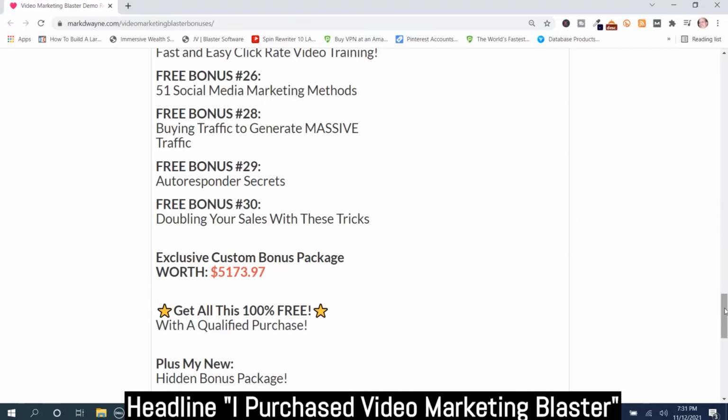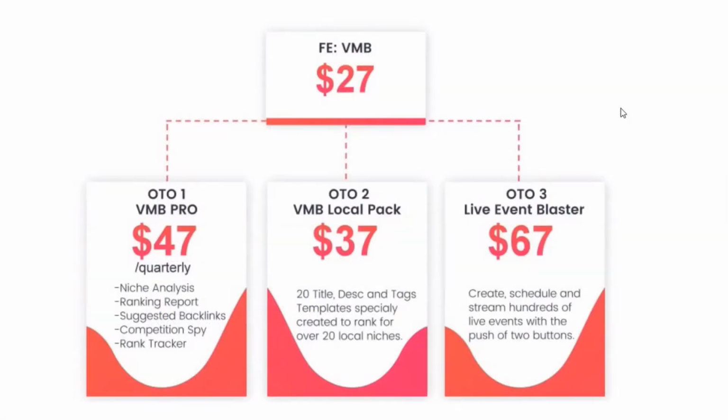Now we'll move on into the upsells. Okay, here are the prices in the upsells for Video Marketing Blaster. The front-end version is $27, and OTO1 Video Marketing Blaster Pro is $47 quarterly, and OTO2 Video Marketing Blaster Local Pack is $37, and OTO3 Live Event Blaster is $67. Well, anyway, those are the upsells.